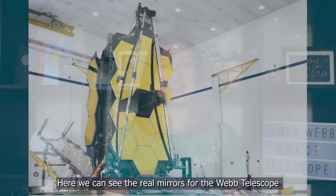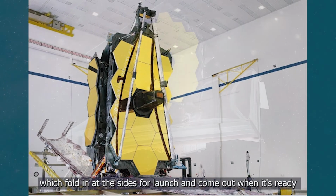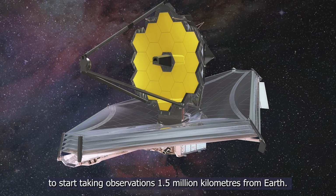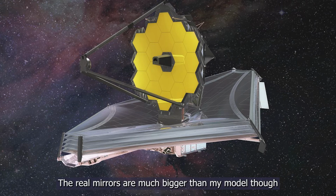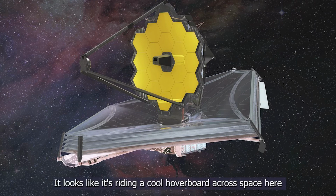Here we can see the real mirrors for the Webb Telescope, which fold in at the sides for launch and come out when it's ready to start taking observations, 1.5 million kilometers from Earth. The real mirrors are much bigger than my model though, at 6.4 meters across. That's bigger than a car. It looks like it's riding a cool hoverboard across space here.